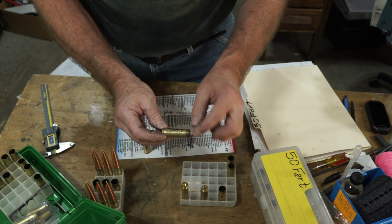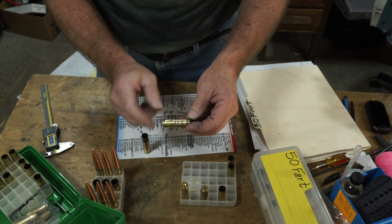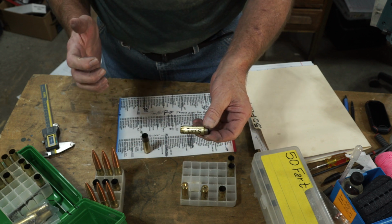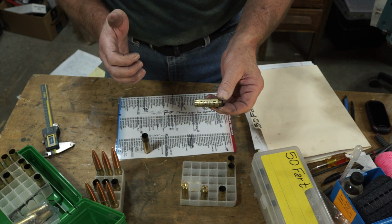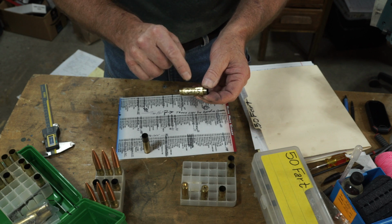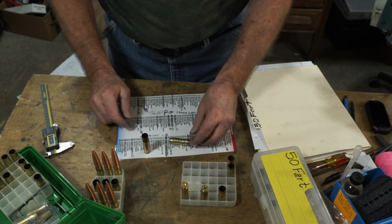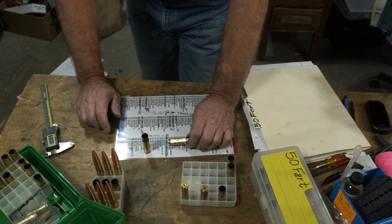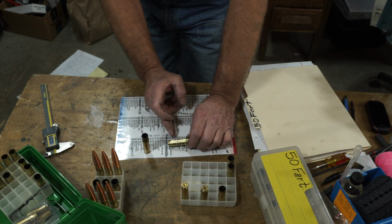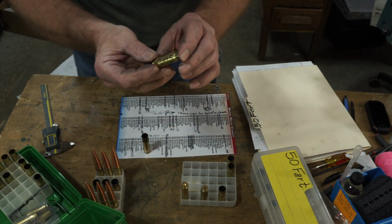This case right here was fired with Clays way up here until it was destroyed. Tight. This thing will barely go back in the gun. I broke the extractor clip off. I sheared off the Savage extractor clip on this case because I ran it up over and above. Understand that even though this is designed as a subsonic load, this was way up at probably 1,800, 2,000 feet per second with a big bullet when it destroyed the case.